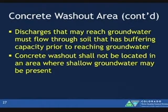Here's the big change for concrete washout, however. Discharges that may reach groundwater must flow through soil that has buffering capacity prior to reaching groundwater. Concrete washout should not be located in an area where shallow groundwater may be present. So look at your depth of groundwater. A lot of your site assessments are going to have a good estimate of depth to groundwater.